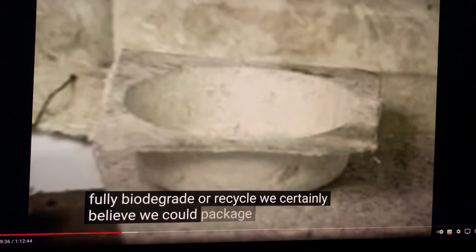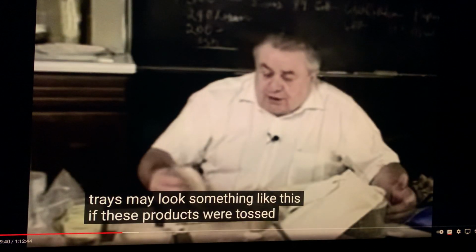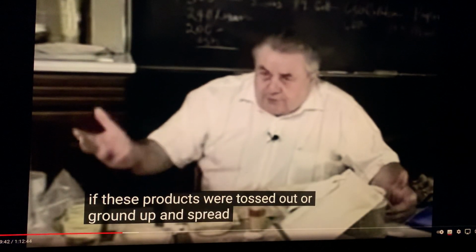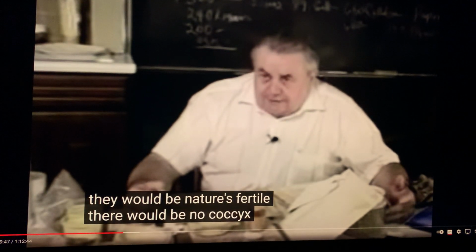We certainly believe we could package hamburgers. The trays may look something like this. If these products were tossed out or ground up and spread on the landscape, they would be nature's fertilizers. There would be no toxic effect.